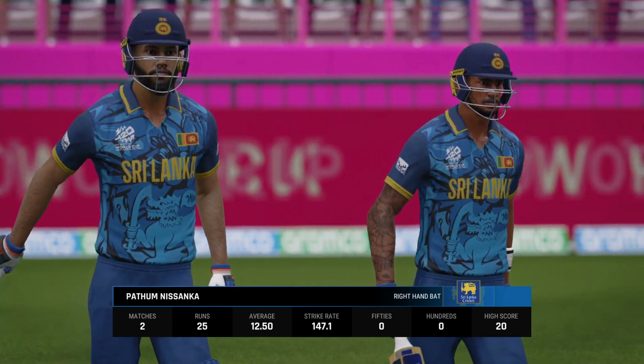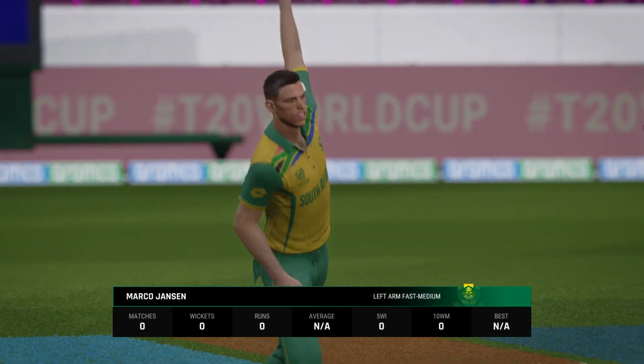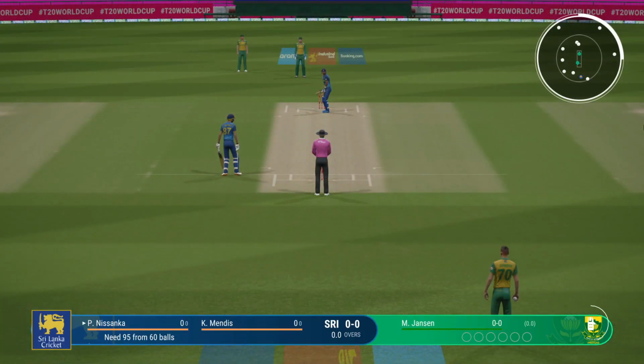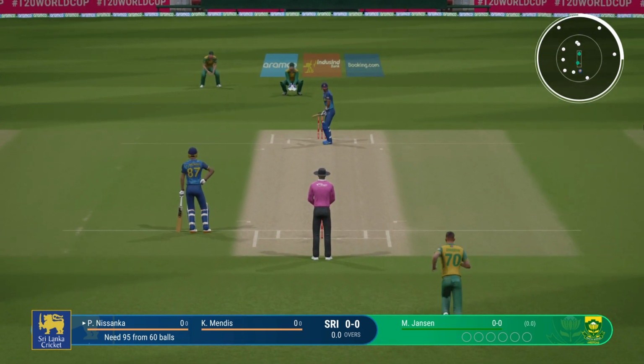The openers are coming out. It's a very gettable total. They just need to get off to a good start and not give anything silly away. It's the silly stuff that could give the bowlers a sniff in this match. Jansen coming in.